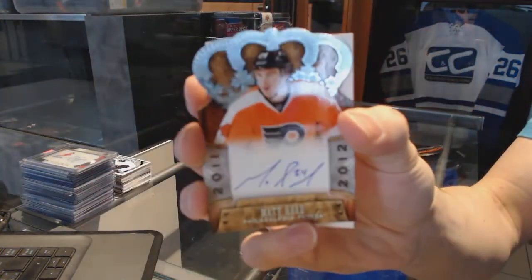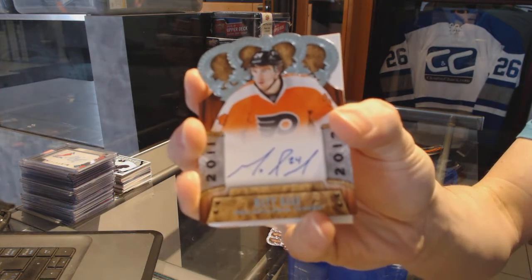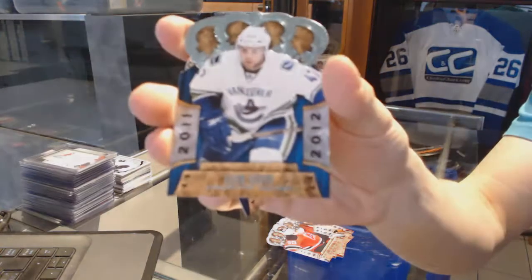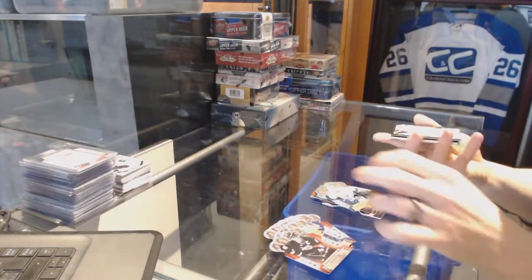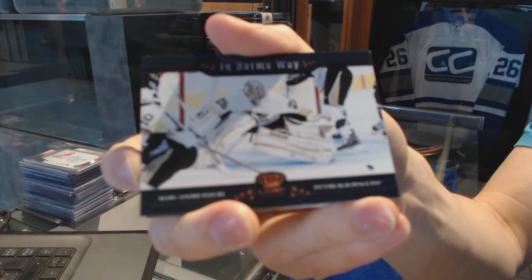We've got a rookie autograph for the Philadelphia Flyers, Matt Read. And a rookie for the Vancouver Canucks, Jannik Hansen. And we've got an In Harm's Way for the Pittsburgh Penguins, Marc-Andre Fleury.